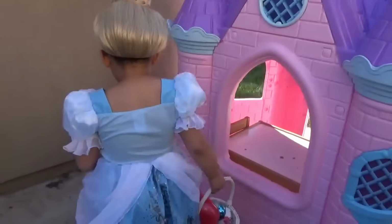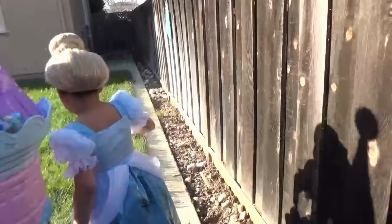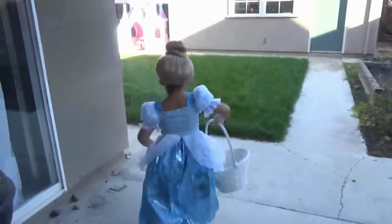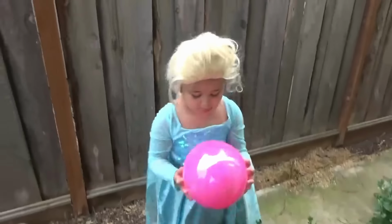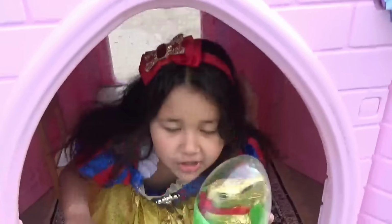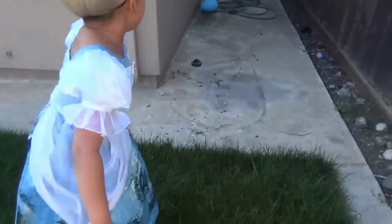Wait. Oh no. I need to get a bigger basket. This is more like it. Chocolate! A bunny! I see a bunny one! This is my lucky day. I'll leave my basket.